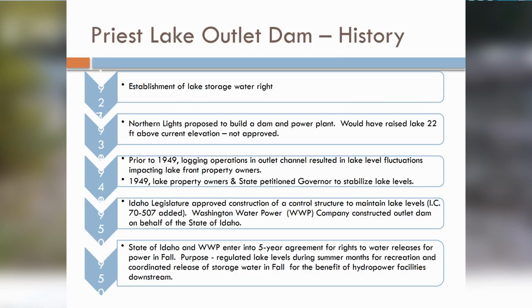Going into the recap of the history, in 1927, the storage water right was established by the governor. In 1939, and this one's interesting, Northern Lights proposed to build a dam and a power plant. It would have raised the lake 22 feet, but that did not happen. In 1949, logging was in full swing, and it was noted that the channel was losing some level, so folks were petitioning to regulate the lake level. In 1950, the legislature went through, and Washington Water Power entered into agreements to operate the dam for the state as the owner.